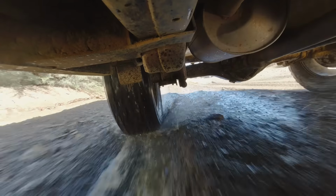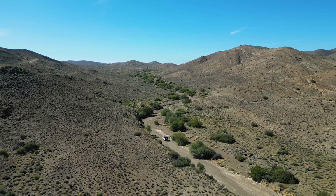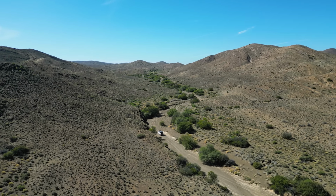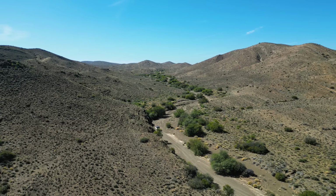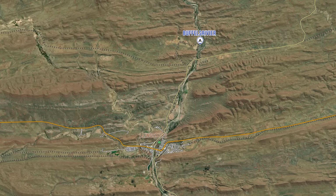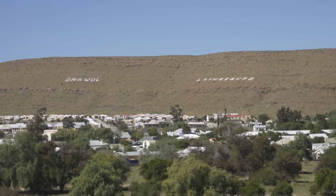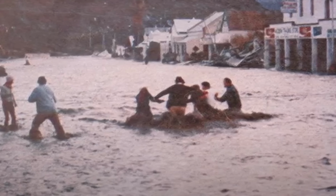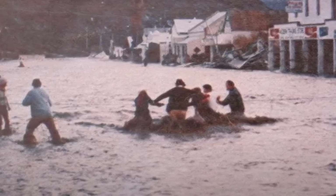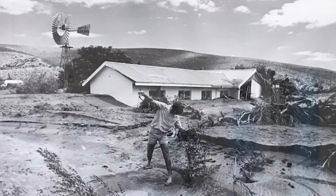Every passing day, the effect of the recent floods becomes less and less noticeable. But some floods are worse than others, and we're about to be reminded of just how much damage water can actually do. Just south of our camp spot lies the town of Meiringspoort, a small Karoo town with a tragic history. In 1981, heavy rain saw the Buffelsrivier come down in a severe flood, and when it burst its banks at Meiringspoort, it killed 104 people, with 72 bodies never actually found.